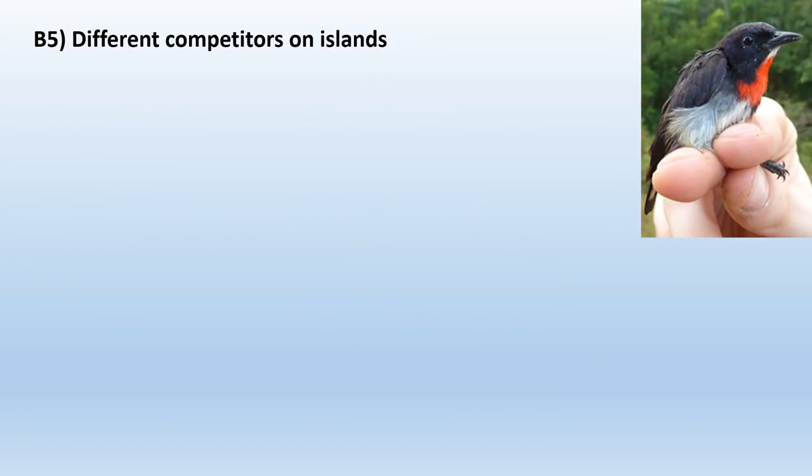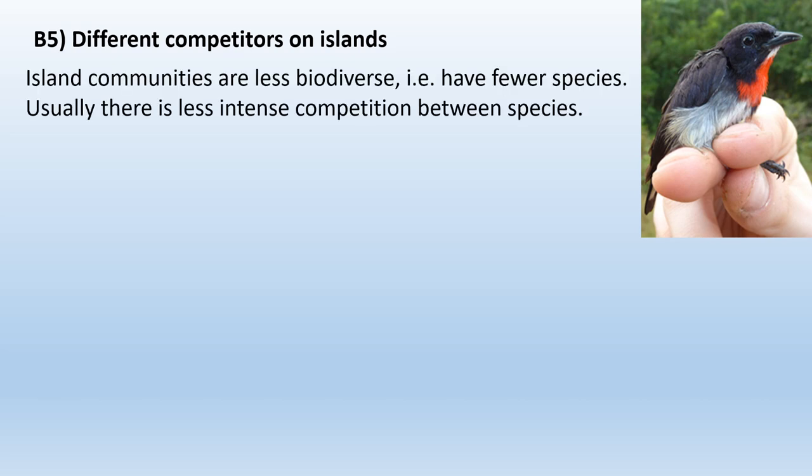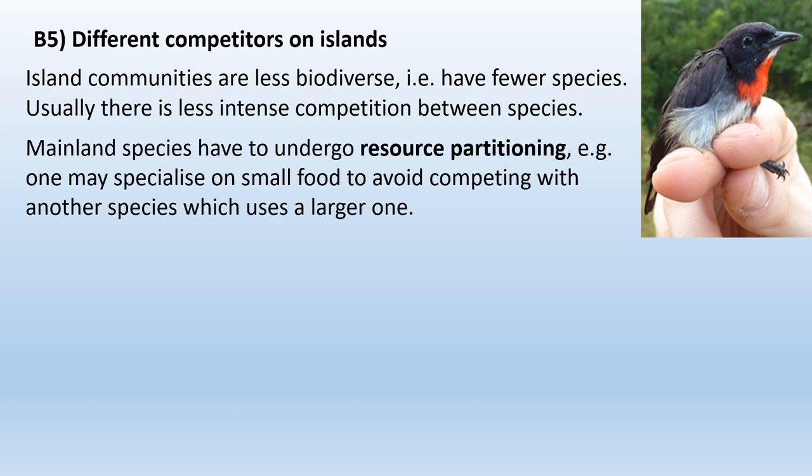The final thing that's different about being on an island is that you tend to have different competitors. Because island communities are less biodiverse, in other words, they have fewer species, there's usually less competition between those species. On the mainland, if there's two species that are very similar to each other, they will quite often undergo what's called resource partitioning. It's like they've agreed, you eat the big things, I'll eat the small things, or you eat the top of the tree, I'll eat the bottom of the tree. And they haven't agreed that, but they've simply evolved to specialize in one part of the food type.